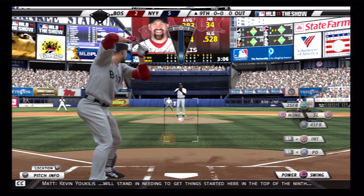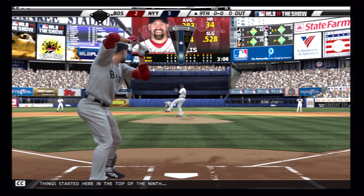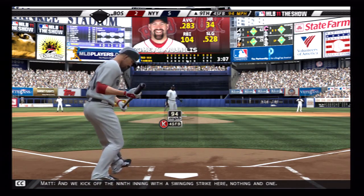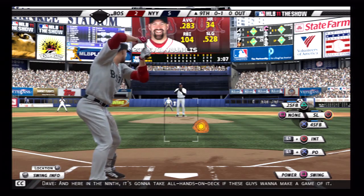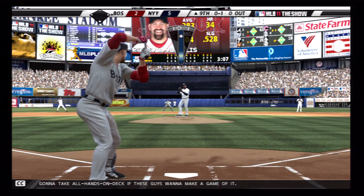Kevin Euclid, a stand-in, needed to get things started here in the top of the ninth. And we kick off the ninth inning with a swinging strike here, 0-1. And here in the ninth, it's going to take all hands on deck if these guys want to make a game of it.